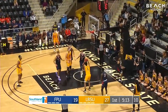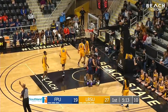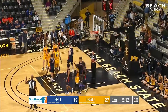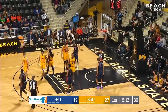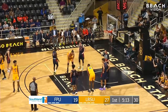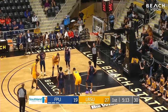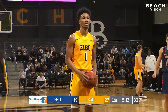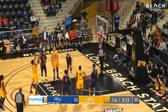Carter driving right side of the lane, and he's fouled and headed to the line to shoot two. Not a shooting foul, but Long Beach State in the double bonus now. Now MC 3 to the line, shooting 2. Carter tonight, 4 points, 2 for 2 from the line. He's got 3 assists. And also 3 turnovers.